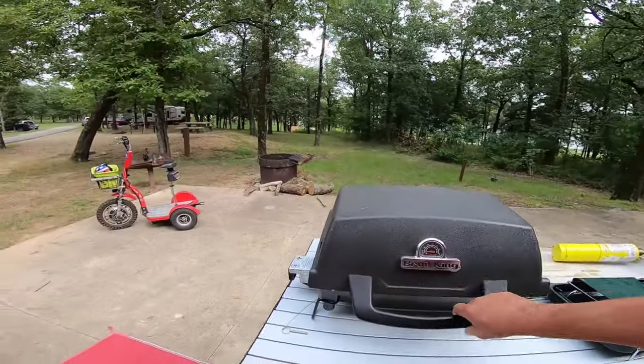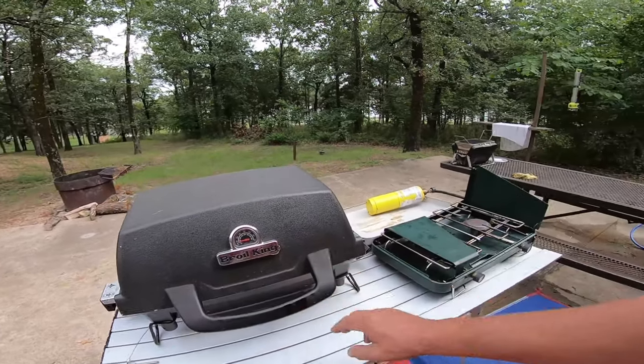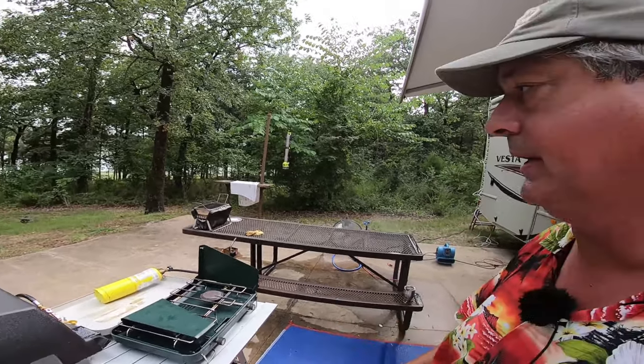Well, it's been a very quiet day here at Little River Park. It's just really too hot and sweaty, sticky to do much of anything other than going swimming, and I'm not a big fan of that cold water. So anyway, we're gonna grill up some corn and actually doing burgers tonight, and I'm gonna sweat down some onions and jalapenos to put on top of that burger.